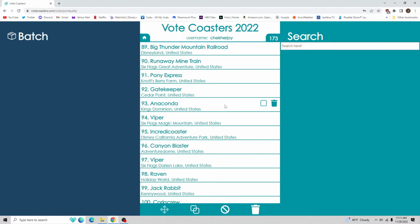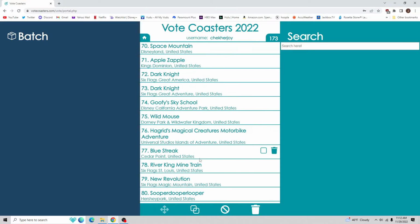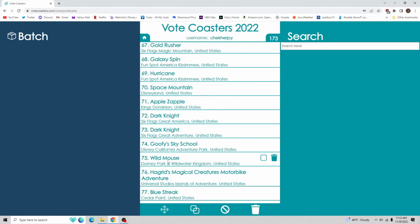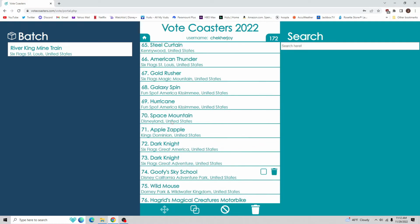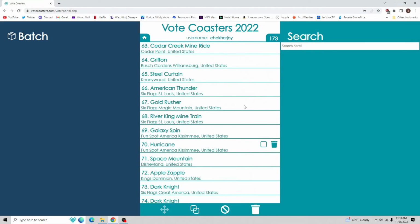Okay, I did some serious thinking, guys, in case you can't tell. No, River King was good. River King needs to go higher, I think, if I remember correctly. So River King should be up by Gold Rusher. Where is it? Okay, so there is my entire coaster rankings.